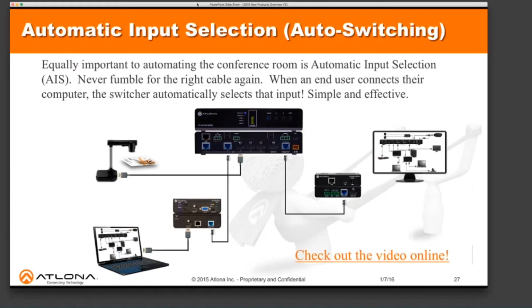Now, automatic input selection, which is termed AIS, remember this is auto switching, is equally important to automating the conference room. Never fumble for the right cable again. When an end user connects their computer, the switcher automatically selects that input. Simple and effective. It's what we've seen in the HDVS, again, applying it to more products.